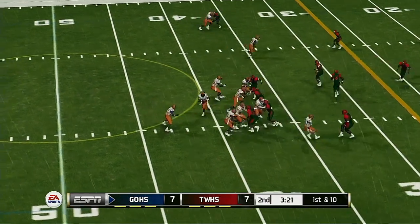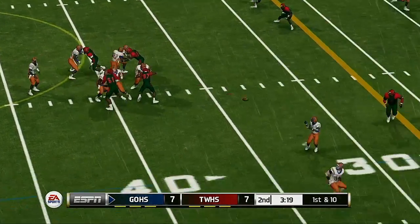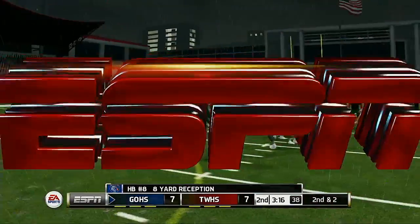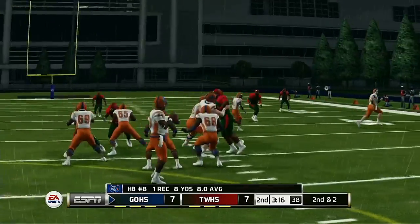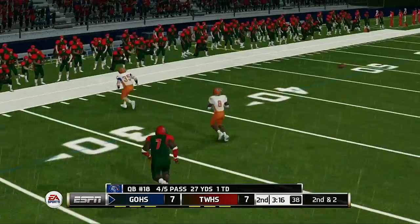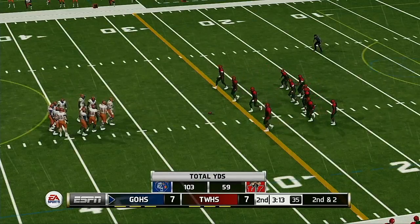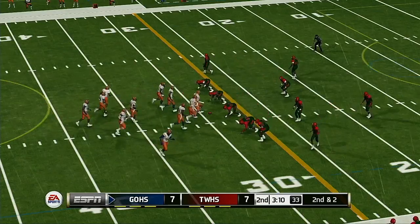Down. Oklahoma. Quick throw. They'll bring him down at about the 29-yard line. That makes it second and two. It's second down, and they're about 2 yards away from the sticks.